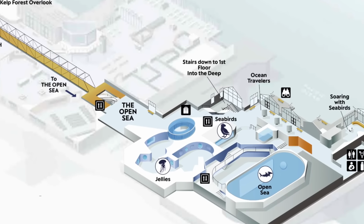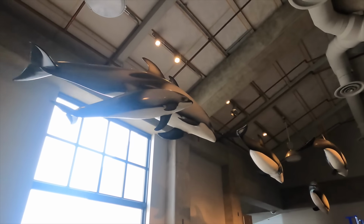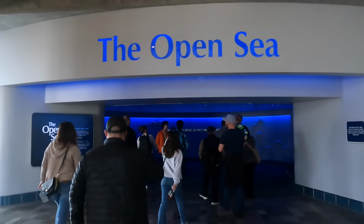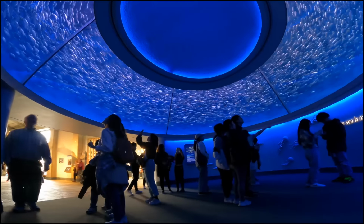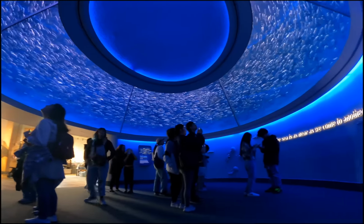We are moving from the ocean's edge wing into the open sea that was added in 1996. If you follow the pod of Pacific white-sided dolphins, they are your guides into something you will never forget. The entrance to the open sea gallery is a roundabout of 7,000 Pacific sardines, moving in an endless circle right above you. They're moving along a 2-knot current, influencing their swim speed to be around 2.5 miles per hour.